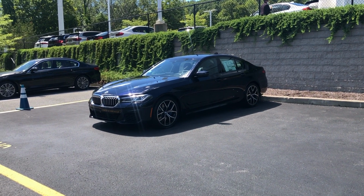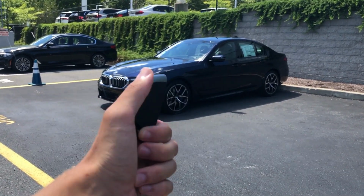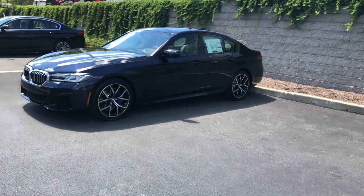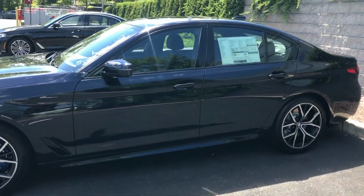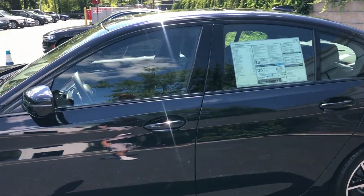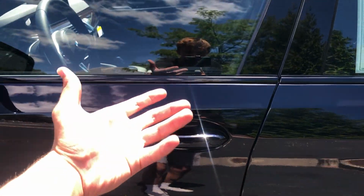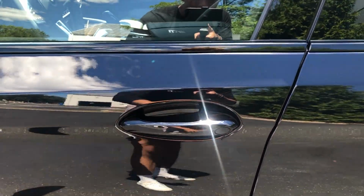Okay guys, now we're going to take a look at the interior of the 2021 5 Series. So I have my key right here, of course, with a nice M badge right there. And I can keep it in my pocket actually, so we don't really have to use it. Also, if you have an iPhone now, you can actually just use your phone as a key with Apple's new CarKey system. So let's say you have your iPhone right here, pretend this is an iPhone, you would just tap it to the door and it would unlock, which is a really cool feature.